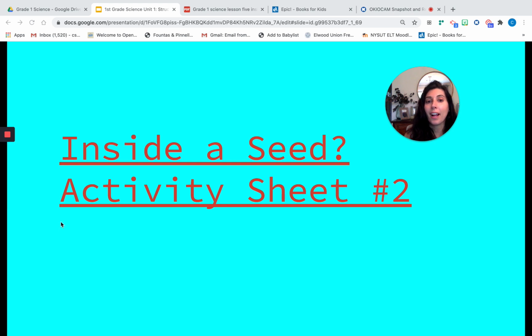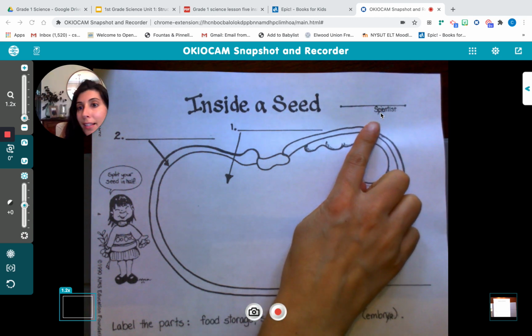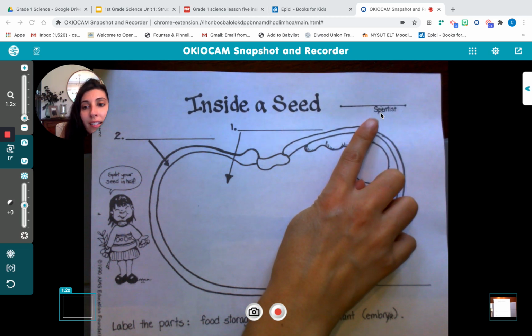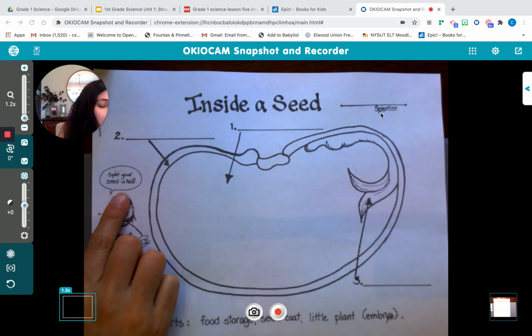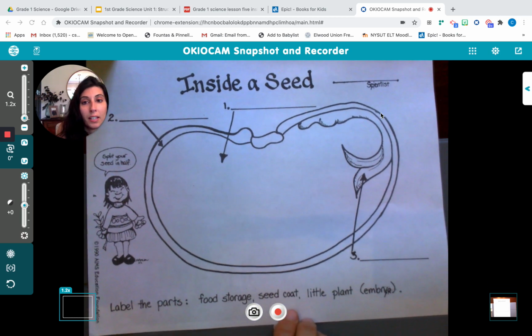All right, now it's time for activity sheet number 2, where we'll be looking at the inside of a seed. For our last activity, you are going to do this sheet. Now, in the top right corner here, it says scientist. Who is the scientist? Yeah, that's right, that's you. So you'll write your name where it says scientist. Now it says here, split your seed in half. We've already done that. And we've learned about the different parts of the inside of the seed.